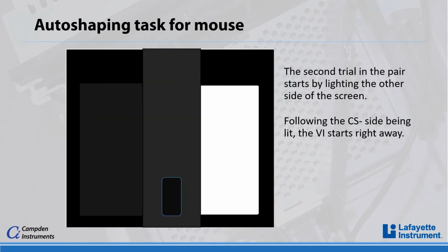The second trial in the pair starts by lighting the other side of the screen. The screen will light again for typically 10 seconds. If the side of the screen that has been lit has been designated the CS- side, then as soon as this is finished being lit, the variable interval will start right away.